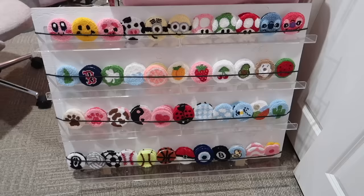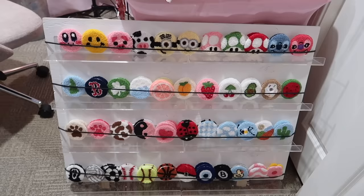I think it was this week, but I don't know where to put them, so I'm gonna try to make room. Okay, so this is what the board's looking like. I'm pretty happy with it. Obviously, I can always have more inventory, but I have at least two of every design, so that's always my goal. So yeah, this is ready to go for this weekend.